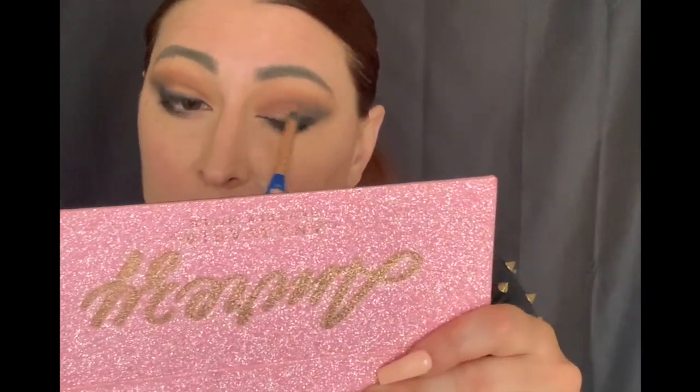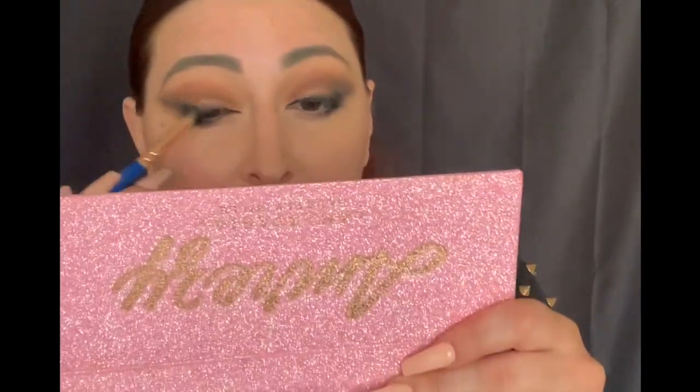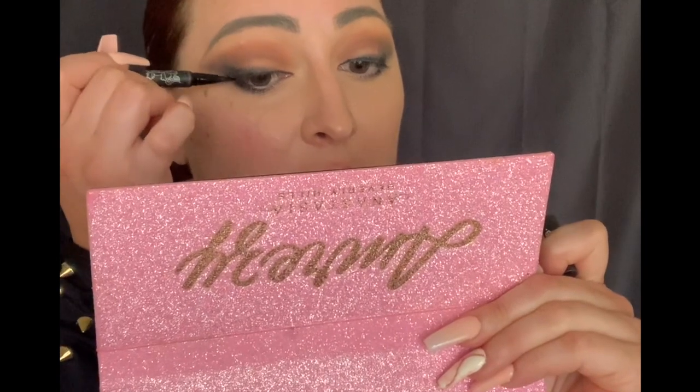Okay. Just blending, guys, with this pencil brush. Okay, I like that. Now we're gonna go in with a liquid liner. I'm going to use the Tattoo by Kat Von D. And we're going to do a little bit of a wingy ding. Little wingy ding. So I'm just gonna start here, look down.